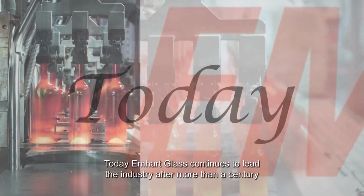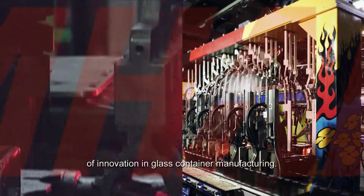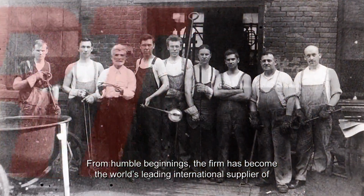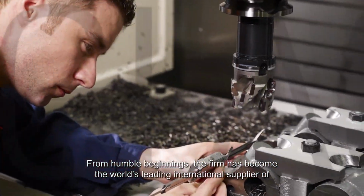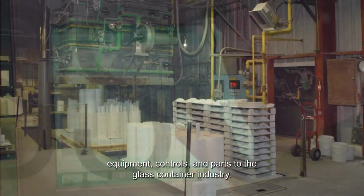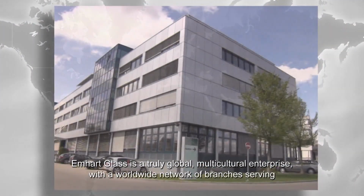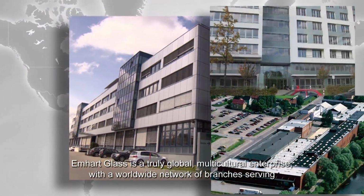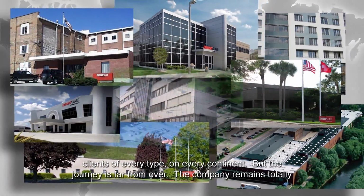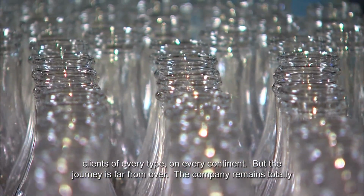Today, Emhart Glass continues to lead the industry after more than a century of innovation in glass container manufacturing. From humble beginnings, the firm has become the world's leading international supplier of equipment, controls, and parts to the glass container industry. Emhart Glass is a truly global, multicultural enterprise with a worldwide network of branches serving clients of every type on every continent. But the journey is far from over.